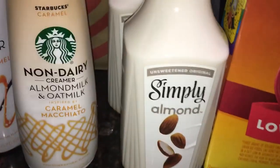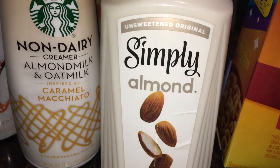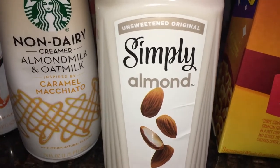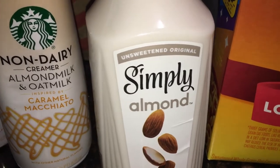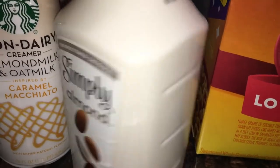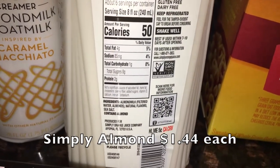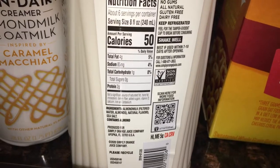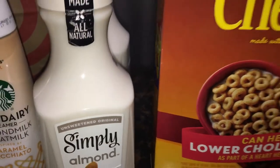Another regular item, which they had been out of the last few times. I guess everybody's drinking this lately, but it's been on a really great deal. It was a Cartwheel deal as well as an Ibotta deal. And I also had dollar coupons as well. So this is the unsweetened Simply Almond Milk. They have a vanilla one and a sweetened one as well, but I always get the unsweetened because the carbs are so much better. As you can see, one carb for a whole cup and only 50 calories. I got two of those because you could get up to two.